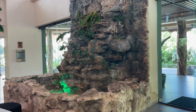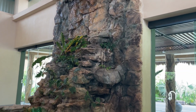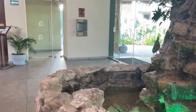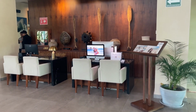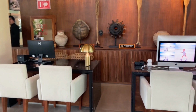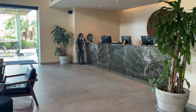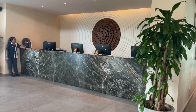A waterfall feature, which I'm not sure whether it's on or not, but it's kind of cool. This would be your pictures and stuff if you get photography done while you're here. Your main check-in if you are not Platinum.